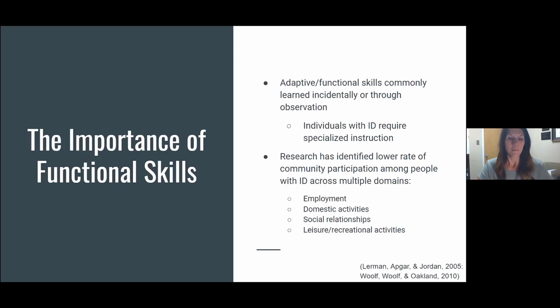If you are in special education, whether you're working with students in self-contained classes, with students with learning disabilities, or even if you're a parent, you understand the importance of students, young adults, and children understanding and learning functional skills. Functional skills are defined as the skills necessary to live independently and participate within whatever environment the student or young adult is in. That might be the community, that might be employment. These adaptive skills are critical for any individual to be successful in life.